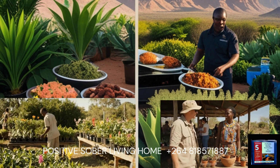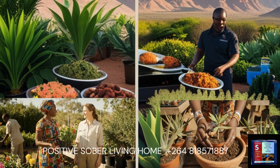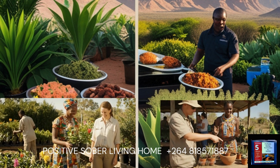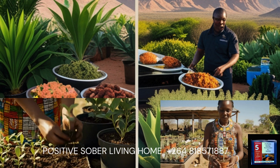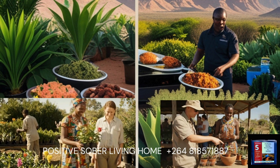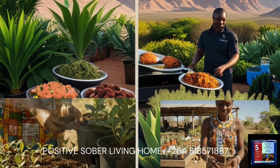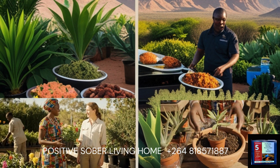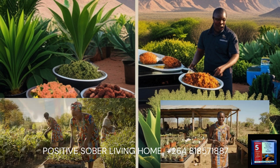Varies a lot. Depends on the species, the size, how mature it is. Give me some examples. Okay, small seedlings might be just a few US dollars each. A more established shrub may be $20 to $50 US. Bigger trees, even more. Then profitability potential. The guide projects, based on an average sale of maybe $30 US, and making about 150 sales a month, a potential monthly profit around 2,600 USD.